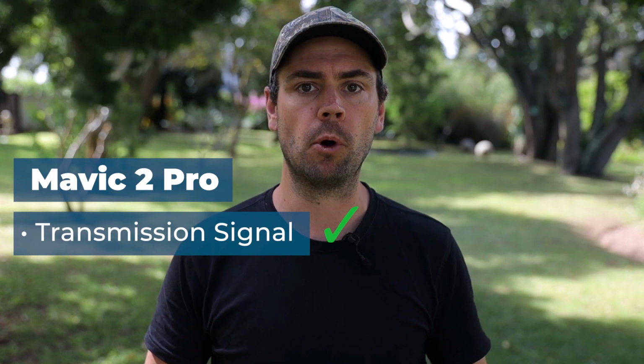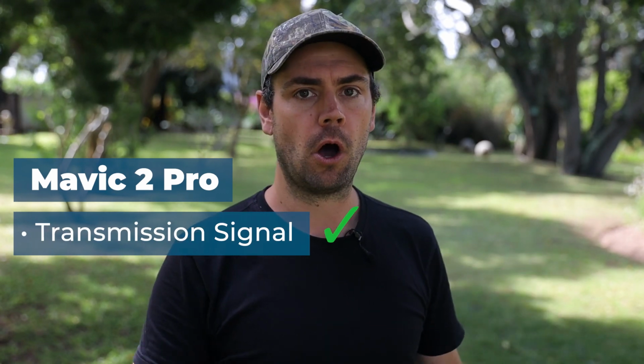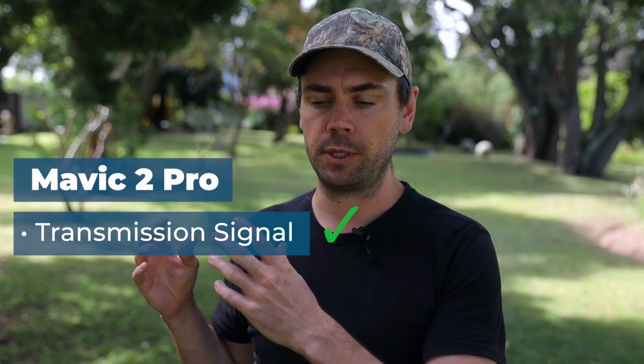Another place where the DJI outshines the Skydio 2 is the transmission signal between your mobile device and the drone. It is by far way better on the Mavic 2 Pro than it is with the Skydio 2.